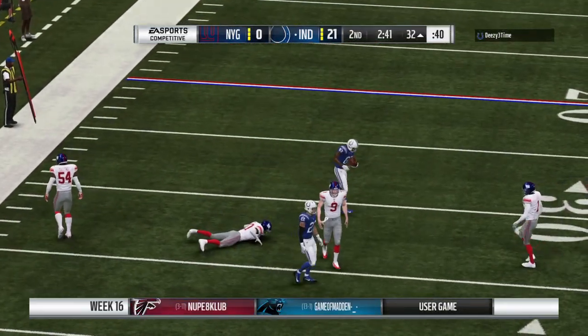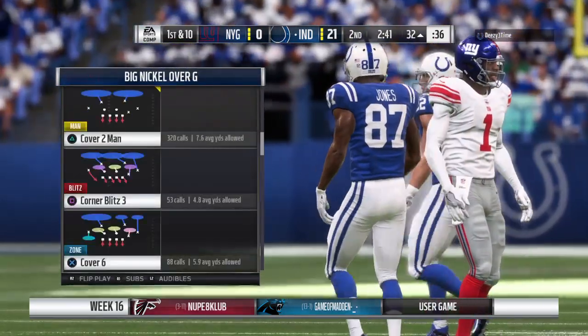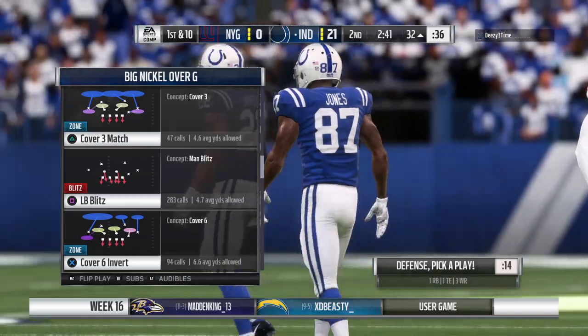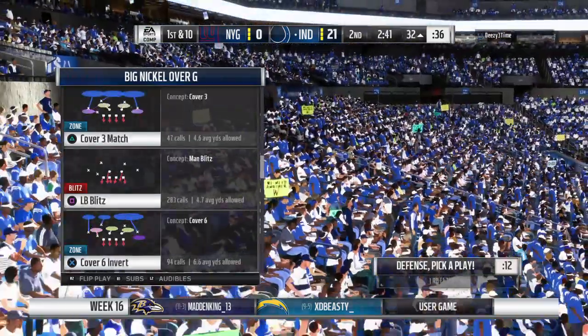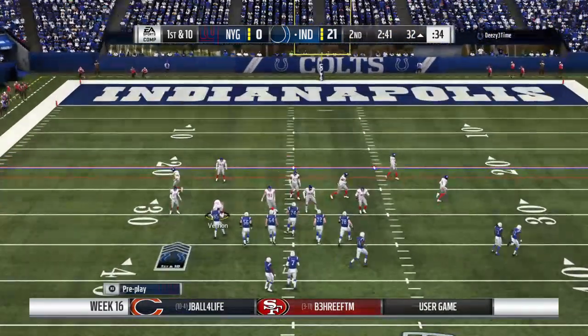Good blocking there. Nearly sprung him. As it is, it'll go as a 19-yard return. And the Colts are set up well as they take over 1st and 10 on the short side of the field. From the 32 now, here's 1st and 10.